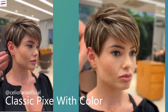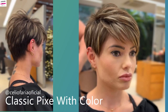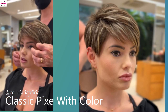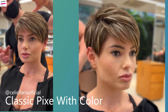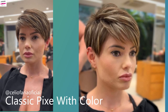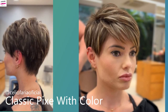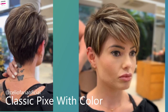So next up we are going to see from that same stylist the classic Pixie with a little bit of color. So the stylist cut the hair and now he is blowing the hair out to create shape. She has absolutely gorgeous cheekbones, a gorgeous bone structure, so I think that the Pixie haircut is definitely a great look for her.